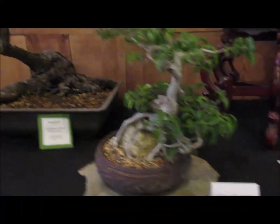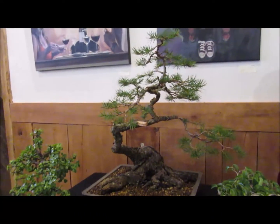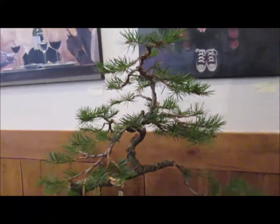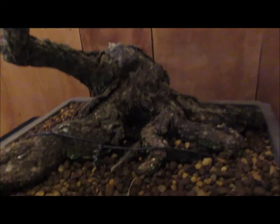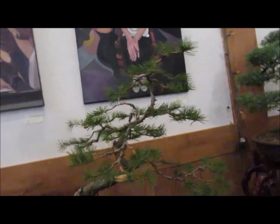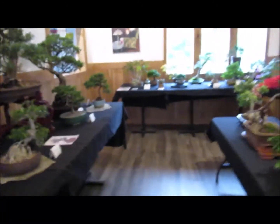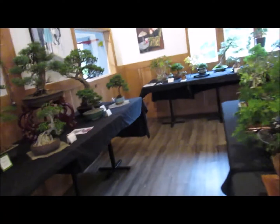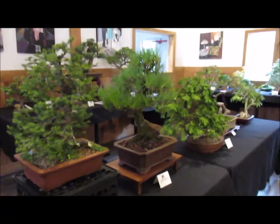This one, ficus. And another collected. I think this is a lodgepole pine. Just styled out in training. Incredible root base. And a little jade, just for fun. Anyway, that's our little exhibit. Maybe next year the maples will cooperate.